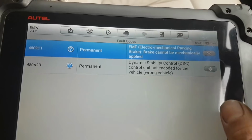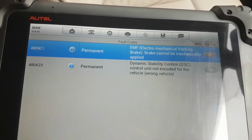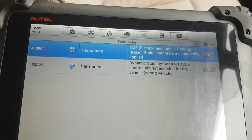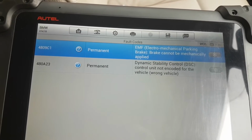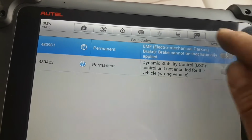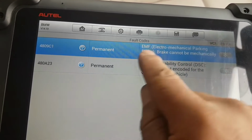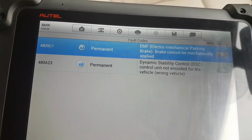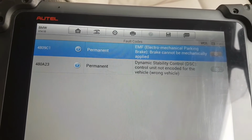But for now, we are working on the ABS. So as you can see, the only code that came back, as expected, is about the wrong coding. So we need to get that sorted. And then I don't know if we're going to look at that or not. We might need to go for a drive, do a good test. But for now, we need to sort this: 480823 for the unit not encoded for the vehicle.